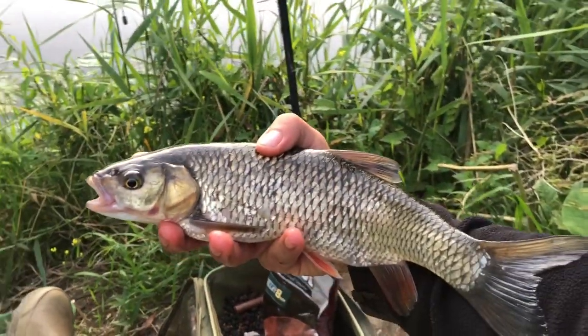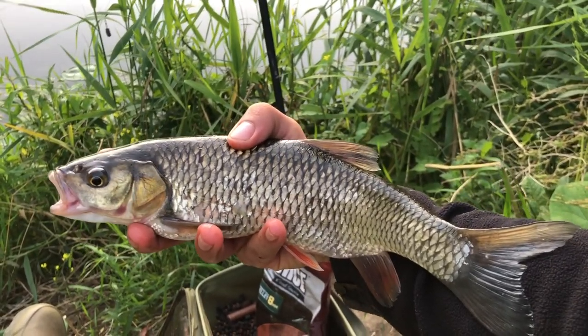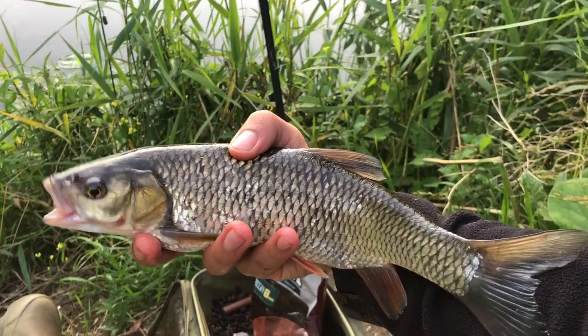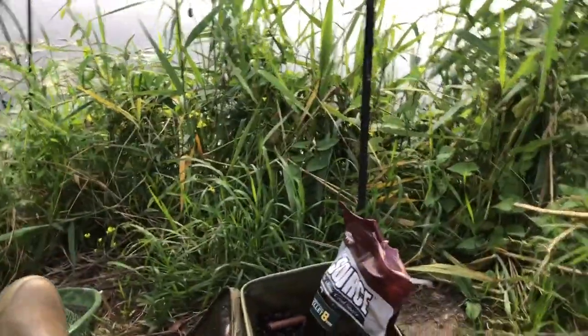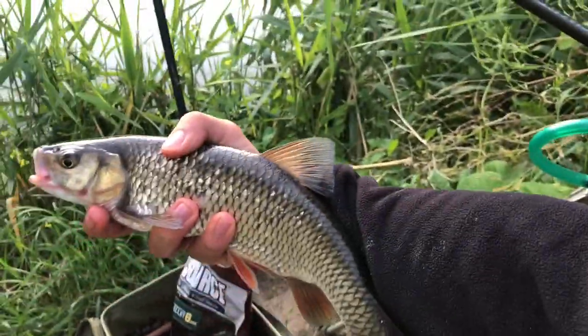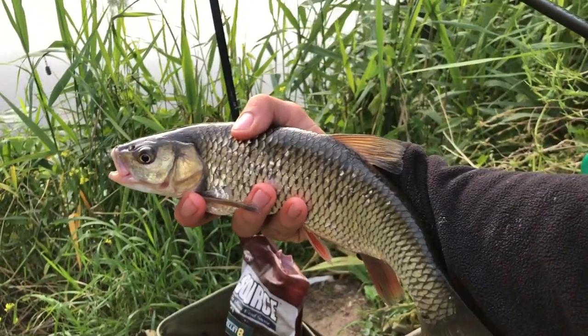There we go, chaps. Getting a bit bigger. Light's starting to go now, and the bites are happening pretty quick. I should switch to a boilie really so the bait stays out there longer, but I don't mind catching these. Still got him. Yeah, so that one's probably getting on for a pound or so, I'd say. Yeah, they love them pellets.